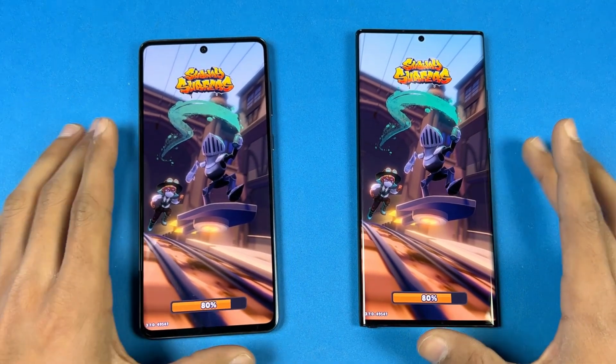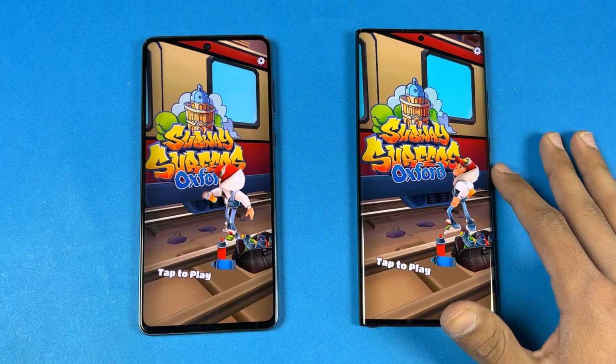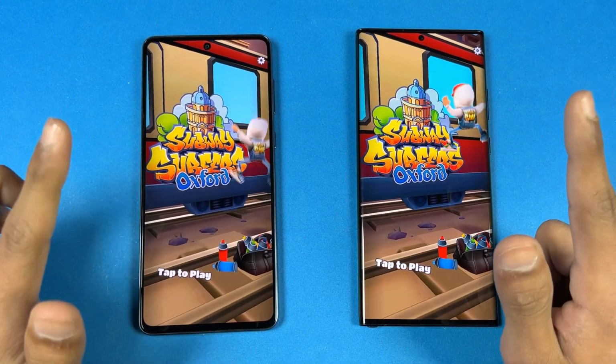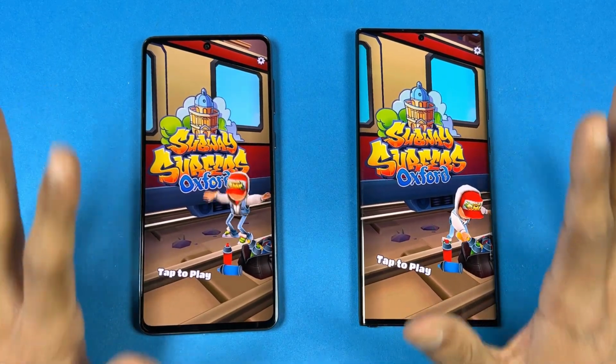So let's see in that game which one is faster. So again, Note 20 Ultra is taking the lead, so we have a 1 second difference. So let me show the speakers on both phones. Both phones have dual speakers.